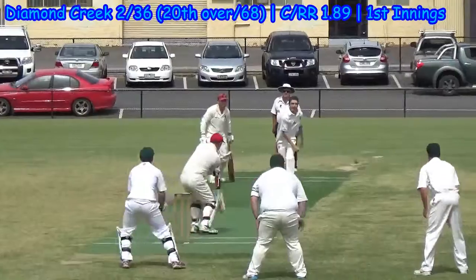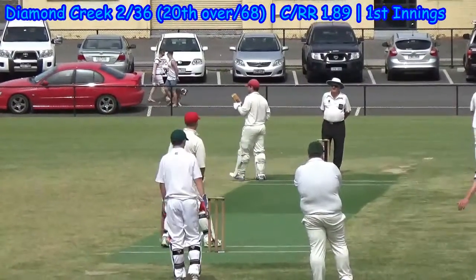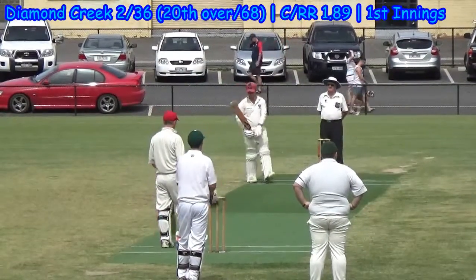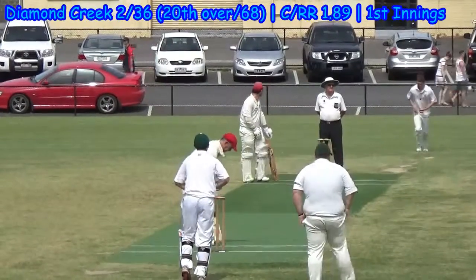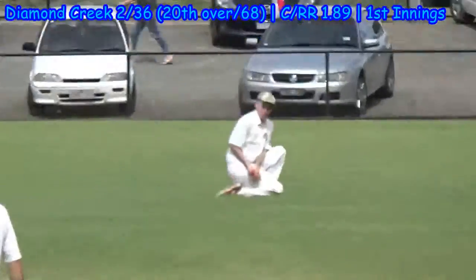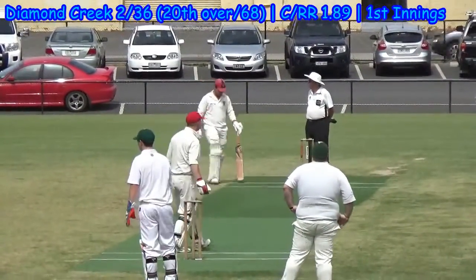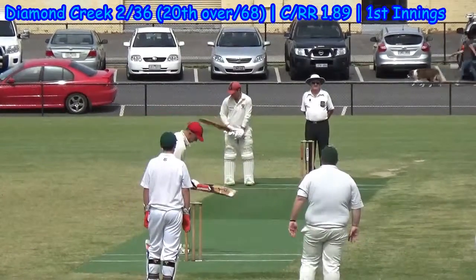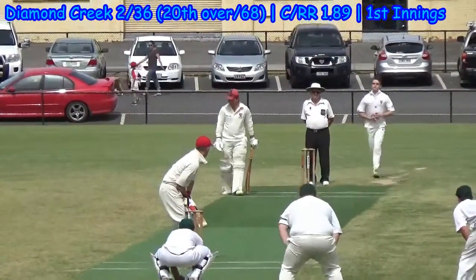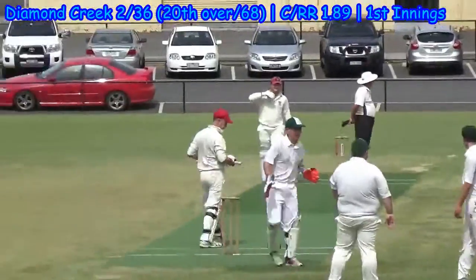Comes into bowl, and ooh, not the most elegant shot there. Tried to push a defensive shot, and the ball bounced a bit more and got too high on the bat and sort of popped it up in the silly region. And it's a full toss, low full toss, and it's driven to mid-off. Comes into bowl, and sort of a wide ball, and he drives it, and it's fielded in the covers.